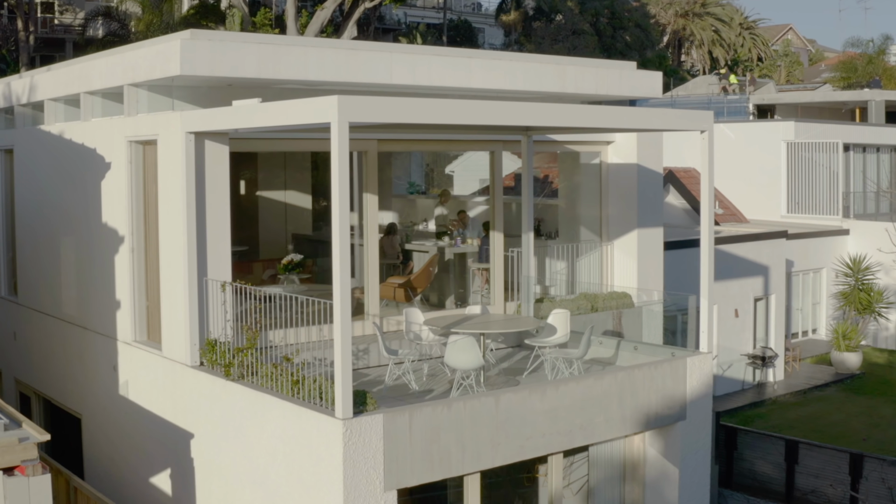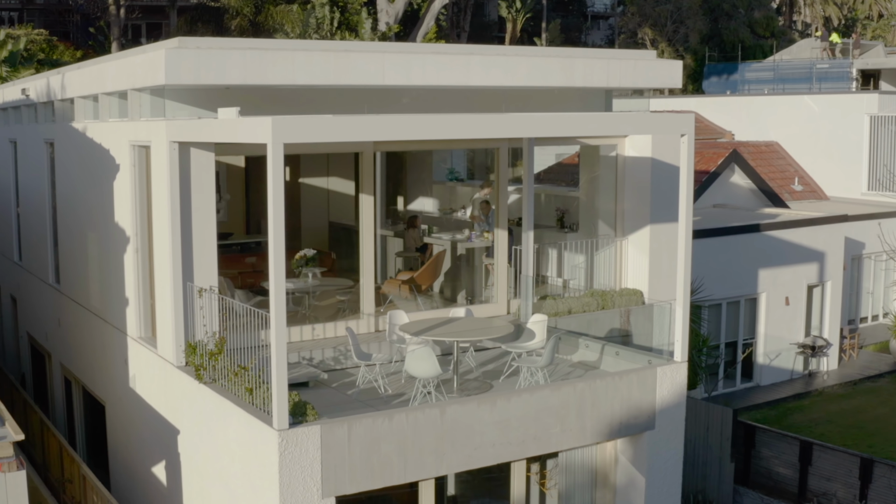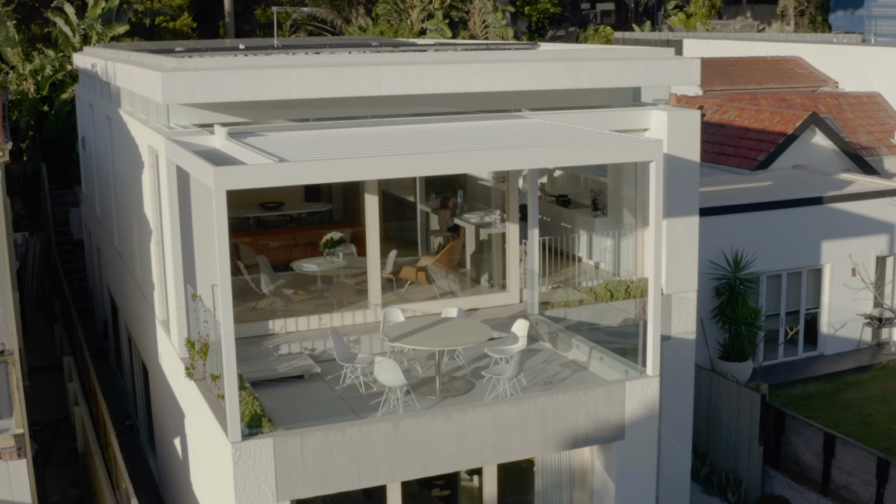I'm a big believer that a house should open up as you enter it and continue to give, and ideally a house will have little moments of awe and wonder as you move through, so it's not just all in your face in the first moment.